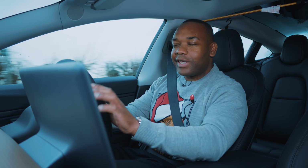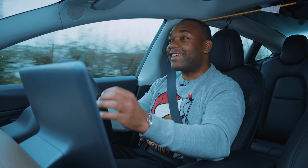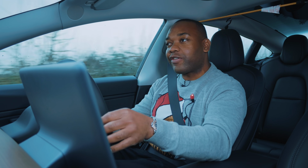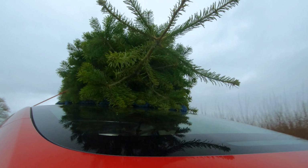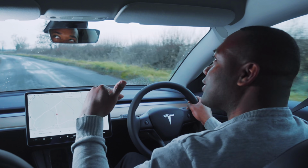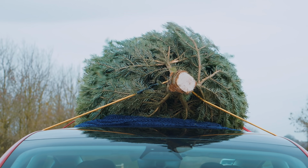Now, in case you're worried, don't be, because I found out that the roof in the Model 3 apparently is strong enough to withstand over 9,000 kilograms of force. That's the equivalent of almost 5 Model 3s stacked one on top of the other. So this thing is super strong. This Christmas tree ain't going nowhere, I hope.